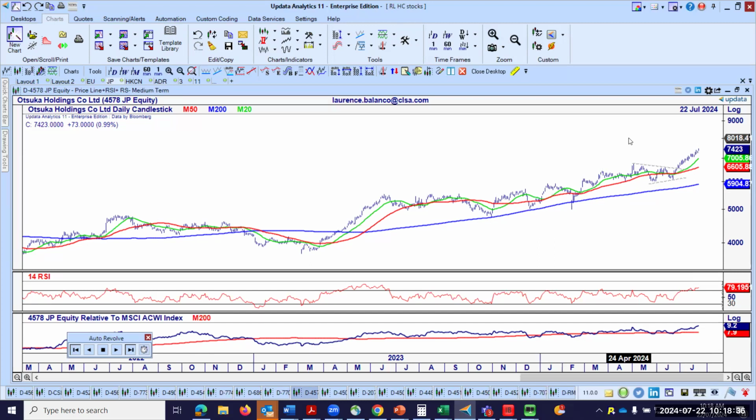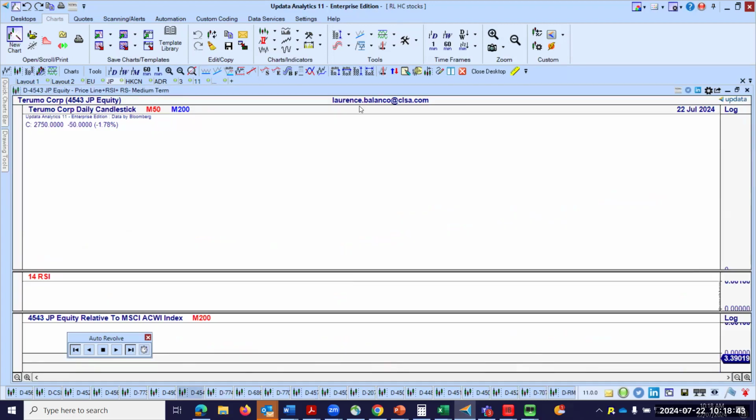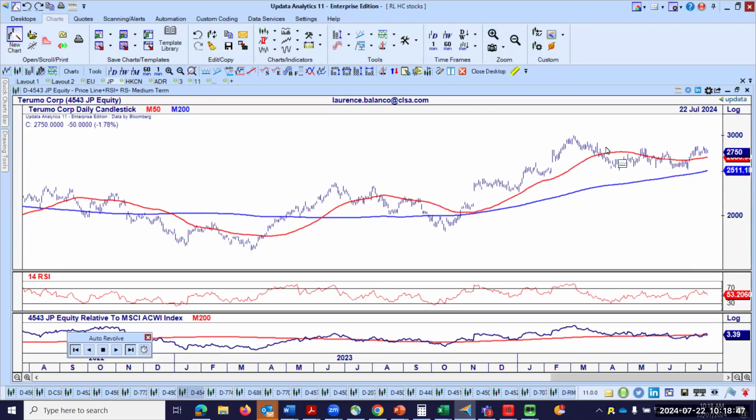Yes. Then within Japan, two more names, Terumo and Asahi Intecc, 4543 and 7747. So you can see in Terumo's case, we're still in this holding pattern or trading range where 2,500, 2,511 is support, and your resistance is at 28. Yeah, it keeps failing that, right? You always fake the breakout, and I add it and then it fails.